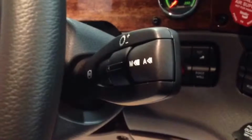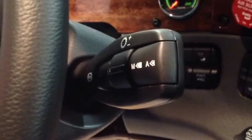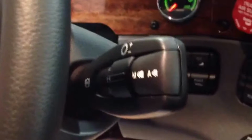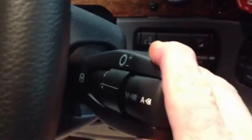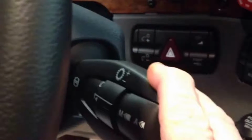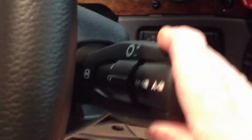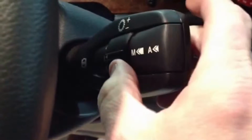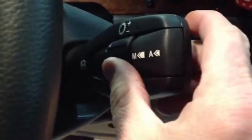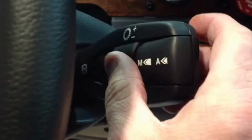On the right side of the steering column are the controls for the engine brake. Moving it down increases the level: low, medium, and high. Twisting the control forward puts it in the drive position. Rotating it backwards puts it in the reverse position.